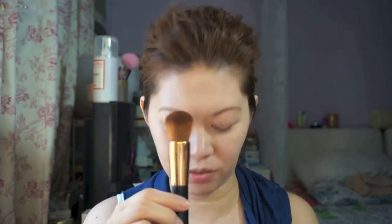I might use it. Before he told me that this is for foundation. Last time when I used it on liquid foundation, it just worked like a normal foundation brush. Like you have to apply it like this and you can't buff with it. It doesn't work that way. It's too soft and it got wet. It's not working that way. So I found another way to work with this brush.